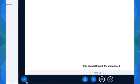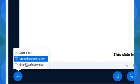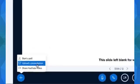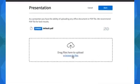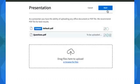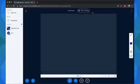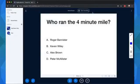As a presenter, you have some controls here on the left-hand side. I can start a poll, upload a presentation, or share a YouTube video. Let's start with upload a presentation. I can bring this up, I can browse my files, and here I've got something ready to go. This slide has a question on it. It could be a slide deck of 20, 40, 100 slides. Very efficient to share a presentation because it only downloads once to the user's computer, unlike trying to share your desktop, which we'll show in a moment.